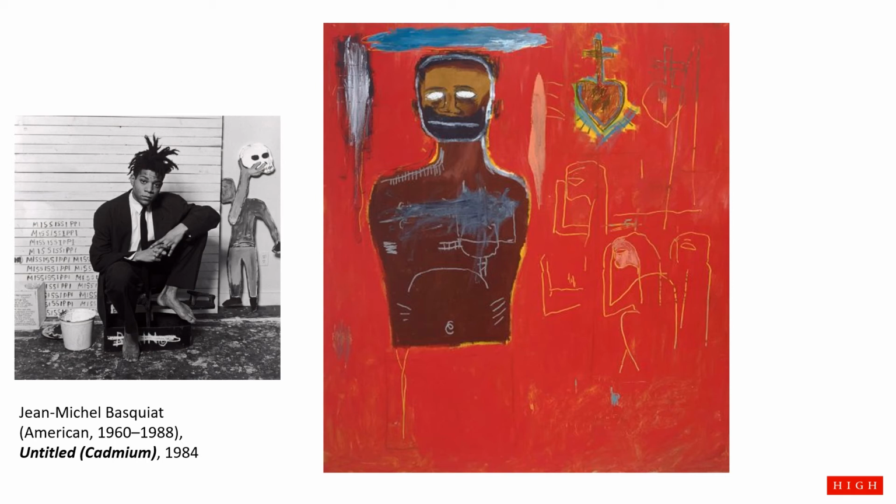Basquiat's work was deeply personal, and many times he left the interpretation up to the viewer. What message is he trying to tell us? Do you keep a visual journal? If you were to create a portrait of yourself, what symbols would you include and why?